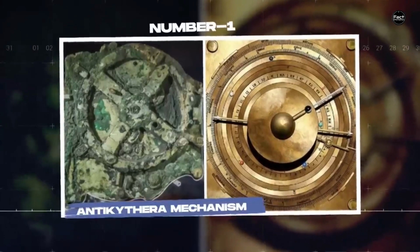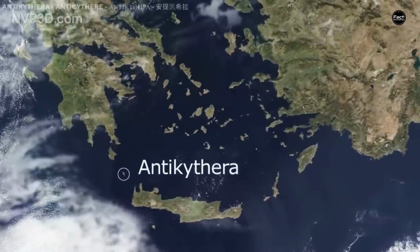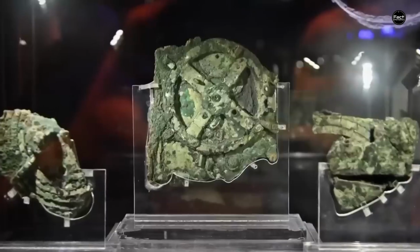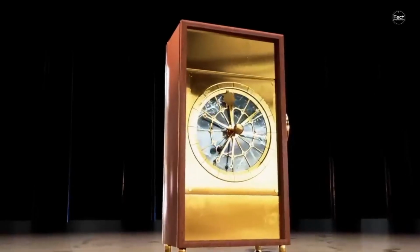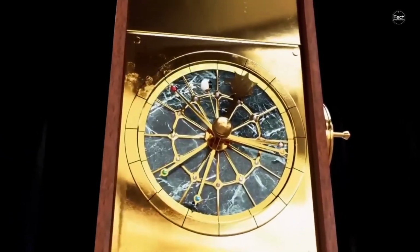Number 1. Antikythera mechanism. The Antikythera mechanism, discovered in 1901 among the wreckage of an ancient Greek ship near the island of Antikythera, is often referred to as the world's first computer. The Antikythera mechanism is an astronomical computing device that also visualized the revolutions in the time periods of the sun, the moon, and the 5 planets that were visible in antiquity.